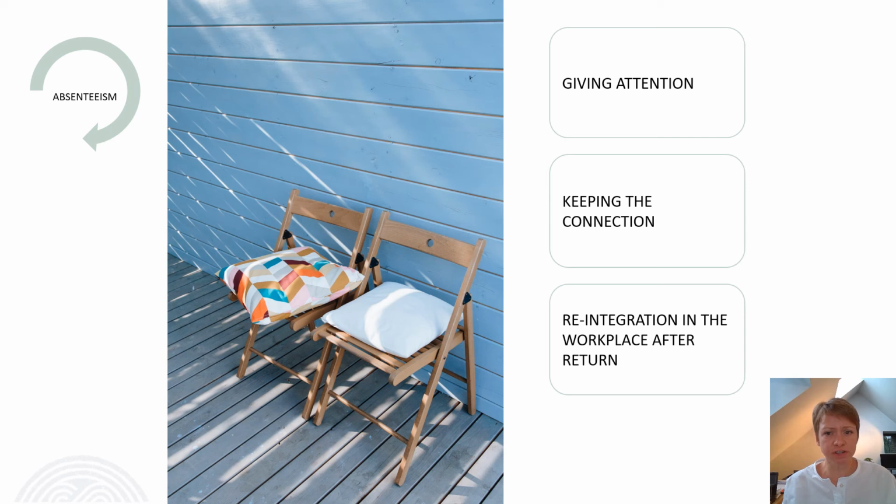Be compassionate and understanding. During the absence, keep in touch and ensure that the company stays on top of mind of the employee. Make him still feel part of the team. And when the employee is ready to come back, it is sometimes just like the first working day for him. Depending on the length of the absenteeism, the company and its people may have changed, and you want your employee to reintegrate as quickly as possible, so you need to make him or her feel welcome again. Give an update on what has happened during his absence, for example.